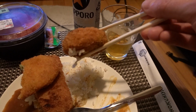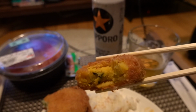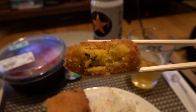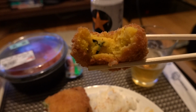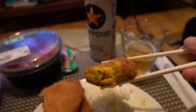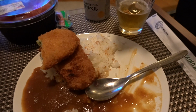Let's see what this looks like inside. That is definitely pumpkin. Well, it's kabocha squash, which here they call pumpkin. It's not like what we would call pumpkin in North America. That one's so good. I am not going to dip that in the curry sauce. All right, once I finish these croquettes, I'll bust into what I think is chicken and cheese, and show you guys what that's all about.